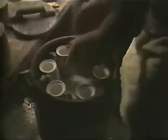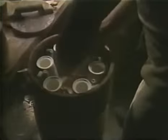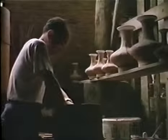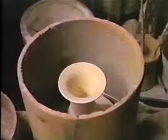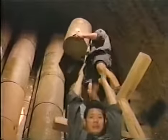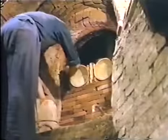After the pieces have been glazed, they are prepared for firing. Thick-walled containers made of coarse clay, called saggers, protect the porcelains during firing. The saggers are also made by specialists at Jingdezhen. Firing takes place in a huge kiln built of bricks. Workers pile up towers of saggers inside the kiln in a carefully prearranged order. Once the saggers are in place, the entrance to the kiln is sealed with bricks.